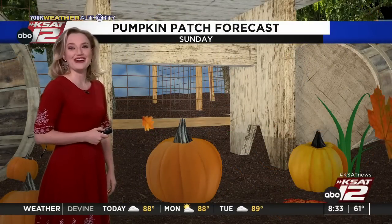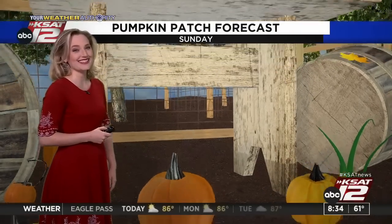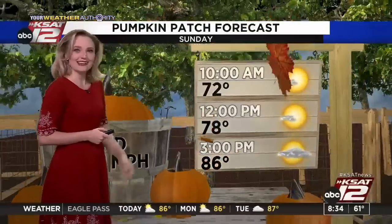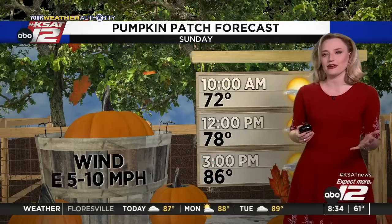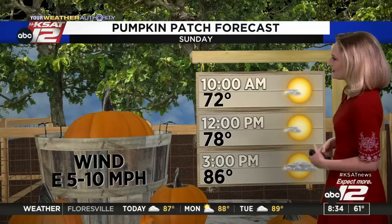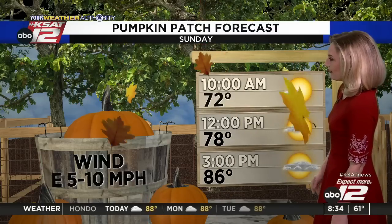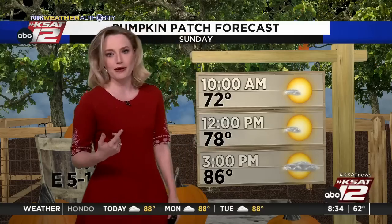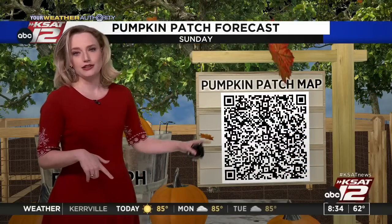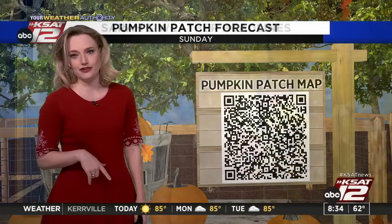If you're planning on going to one of those pumpkin patches today, it's going to be great weather for that. A little warm in the afternoon for the flannels, but still temperatures are going to top off in the mid to upper 80s, and we'll have low humidity, east winds at 5 to 10 miles per hour, increasing cloud cover throughout the day too. By the way, on KSAT, we've got a map of where pumpkin patches are around the city. You can take a look at that by scanning that QR code there. It'll take you right to the web page.